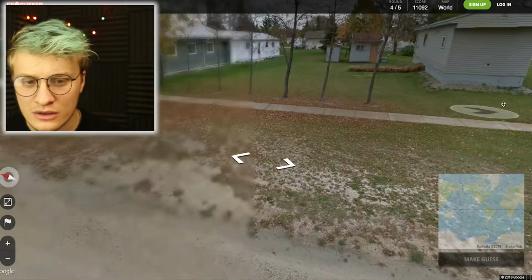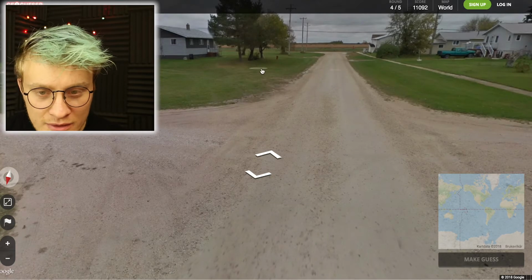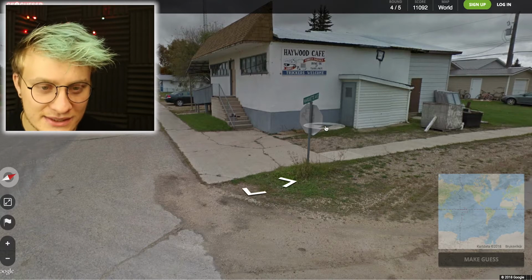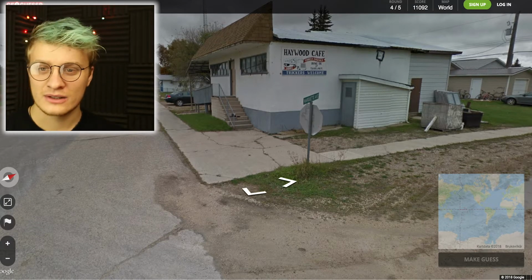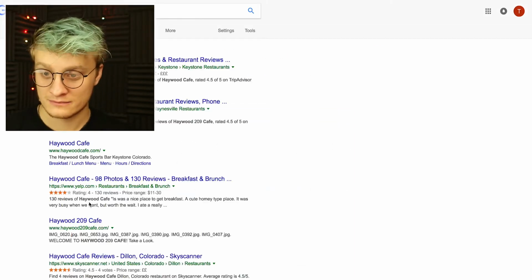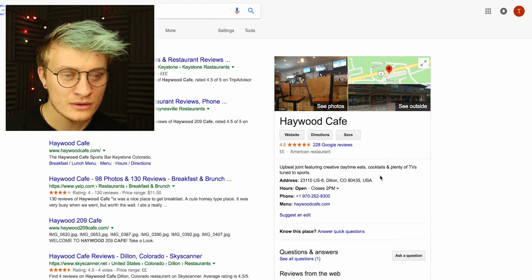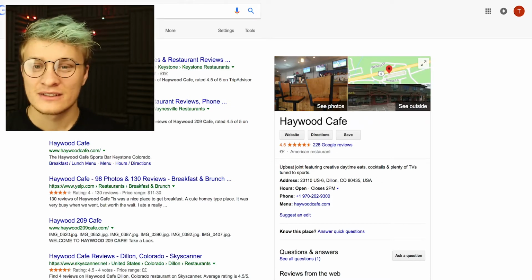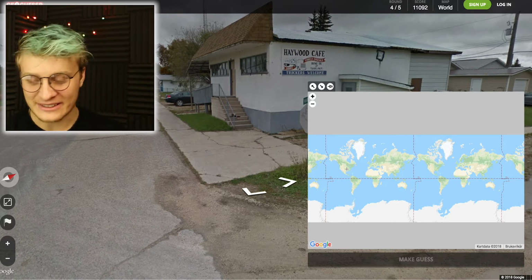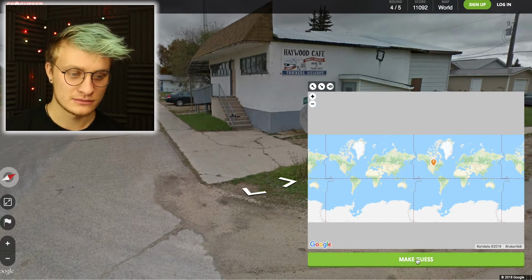I don't know. Close Delta? We're looking for a street sign. I'm assuming there's going to be one somewhere. Marquette Avenue. Okay, let's see. Haywood Cafe. Do you know what? Let's just... Where is it? Dillon, USA. Colorado, I believe that is. That's Colorado, isn't it? Okay, where's Colorado? Colorado is, like, literally in the middle, right? It's, like, Midwest. I'm just gonna guess the middle, you know?